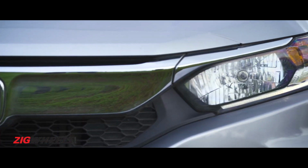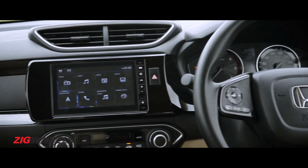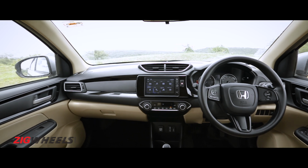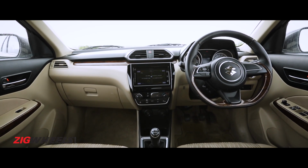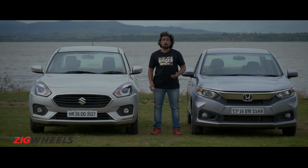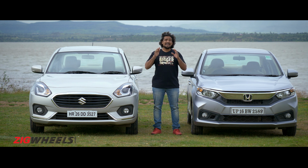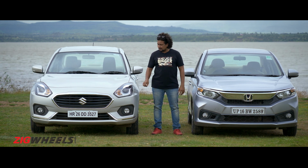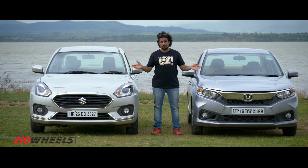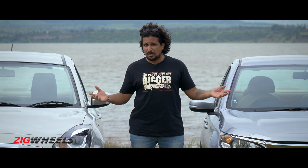Now, when it comes to infotainment features, both cars have snappy 7-inch touchscreens. The Amaze pipes out music from 4 speakers, but music sounds much nicer in the Dzire as it has a 6-speaker setup. In terms of safety, both these cars offer ABS, EBD, dual airbags and ISOFIX mounts as standard. But if you consider weight to be the primary measure of safety, here goes. Let us know which one of these you think is safer and by how much.